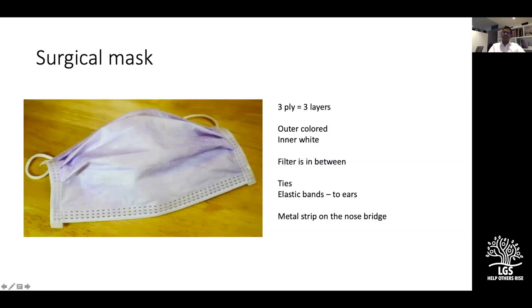The surgical mask is a 3-ply mask, with 3 layers. The outer one is colored blue, green, or sometimes orange. The inner one is white. The outer should be the colored one and the inner one should be white, and there is a filter in between. It's quite interesting to know that this is completely waterproof. Most of the standard 3-ply masks which we use can hold water. And the inner one, even if you try to burn it, doesn't burn. That's the filter. It comes with ties or an elastic band for the ears. There is a metal strip on the nasal bridge.